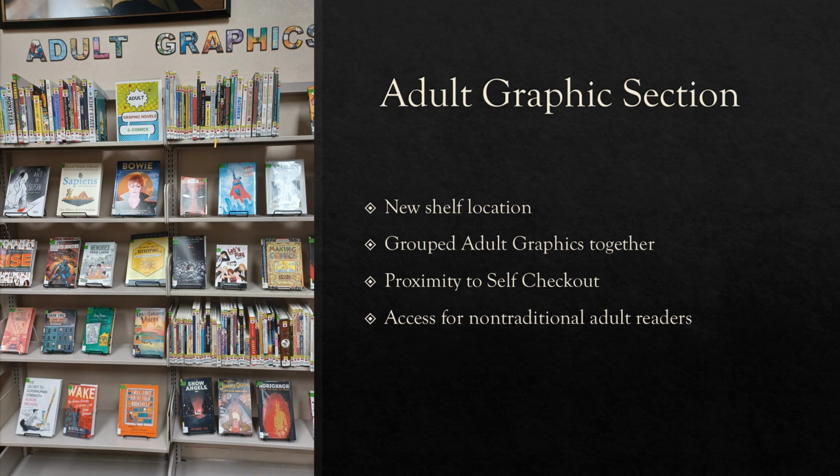This recent expansion of the adult graphic novels in the library has included its own specialized shelf location, along with a colorful comic book themed graphic featuring DC and Marvel characters. This new shelf location consolidates the entirety of the adult graphics section closer to the self-checkout stations.